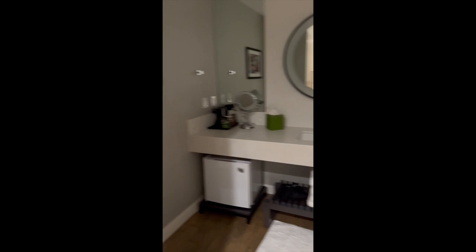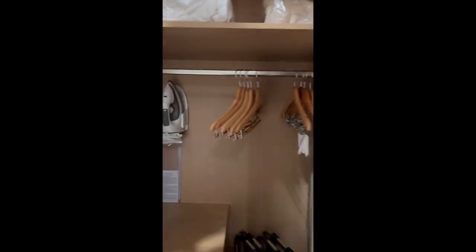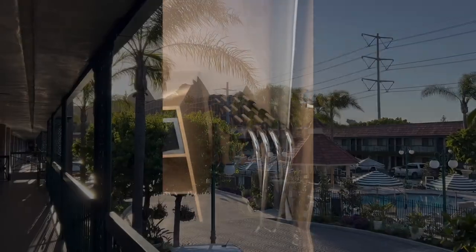So Candy Cane Inn was closed for about 2.5 years. It didn't reopen until September 14th of 2022. They completely remodeled all of the rooms and the center section where the pools are. So it's a nice hotel.